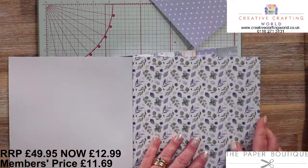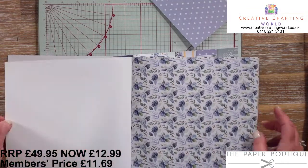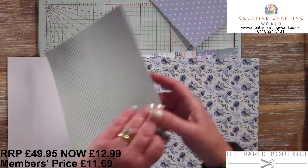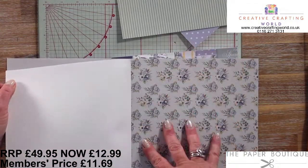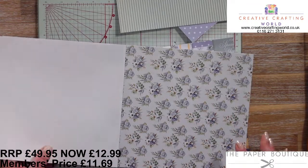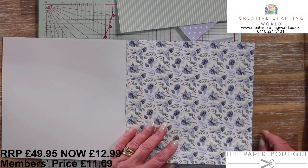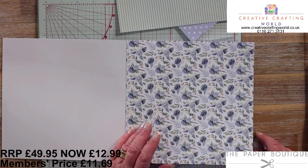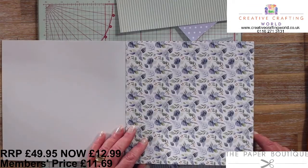So I'm going to use a dotty background for that one. Oh, look at these. Aren't they delicious? Oh, and a stripe. I do like a stripe. What else have we got here? We've got that one. Okay, answer my question for me, please. This one or this one? I can't decide. So 1 or 2. I like them both, you see.